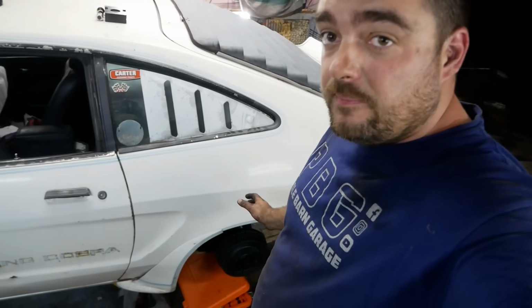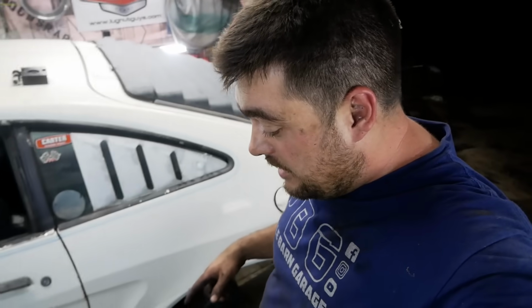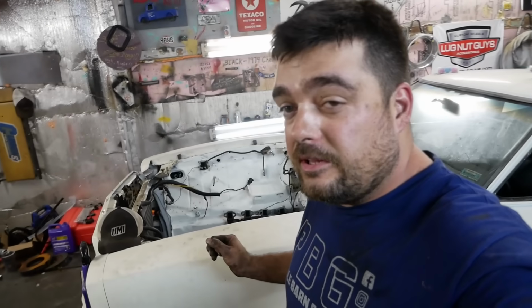Don't take it personal. Right, several hours later, I've rebuilt both rear brakes. I made two new brake lines for the back. Bench bled the master cylinder, installed it. We get rotors tomorrow, and we should have a complete brake system.